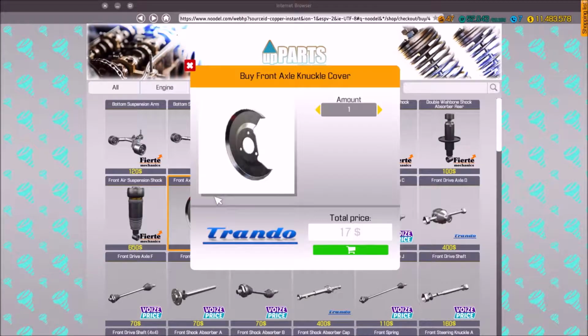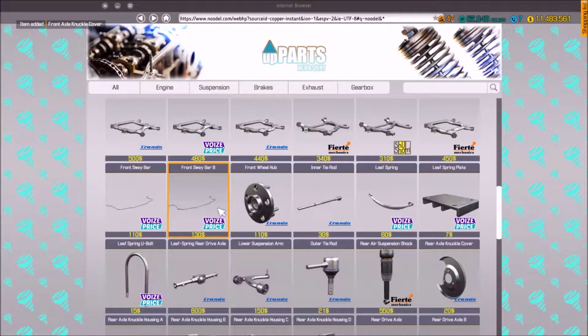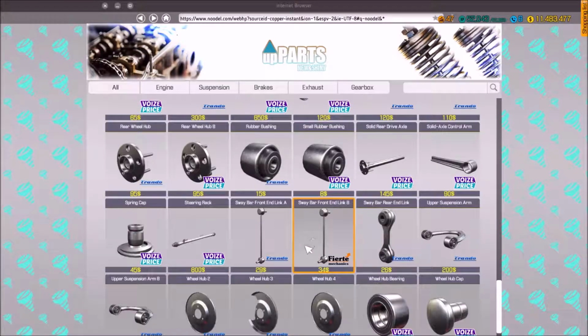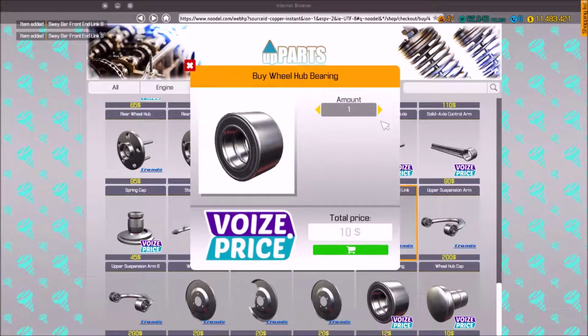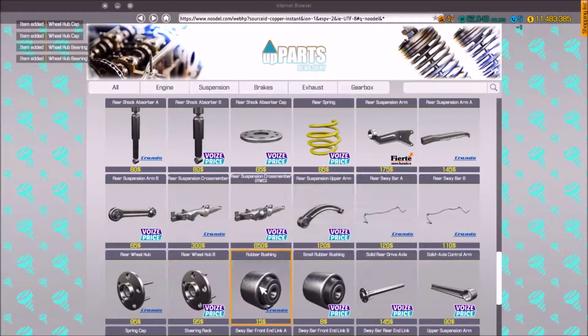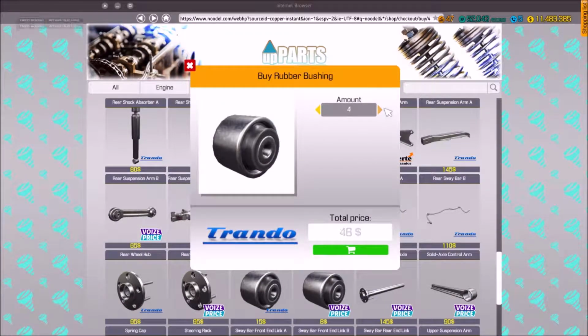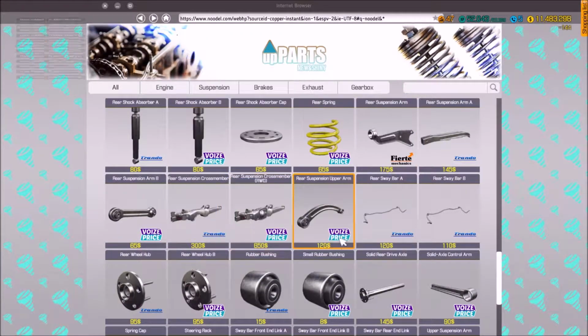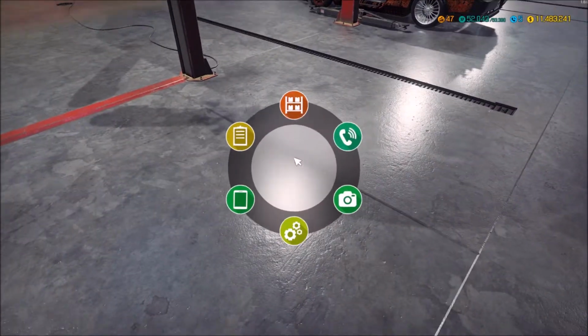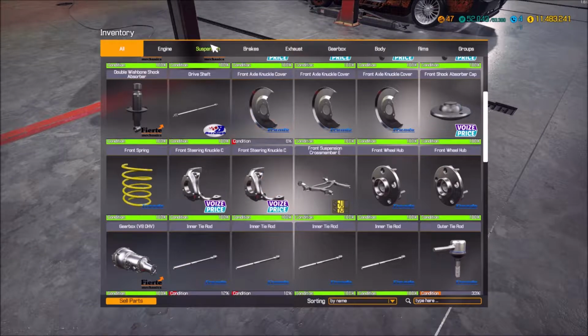Jeez. Okay, front axle cover. A couple of the inner, a couple of the outer tie rod ends. B-link is always a replacement part. Bearings are always a replacement part. Wheel hubs are always a replacement part. Rubber bushings, need 12. Done. I don't know what else I need, so let's do a quick inventory check here.